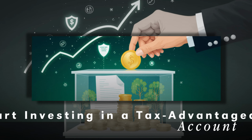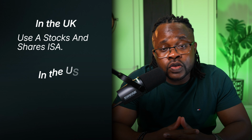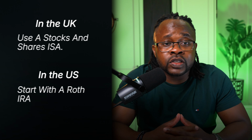Step 6. Start investing in a tax advantaged account. With your financial foundation in place, you can begin investing for long-term wealth. In the UK, use a stocks and shares ISA. In the US, start with a Roth IRA. Both allow you to grow your money without paying taxes on capital gains or dividends.